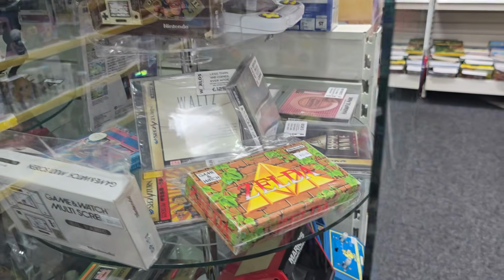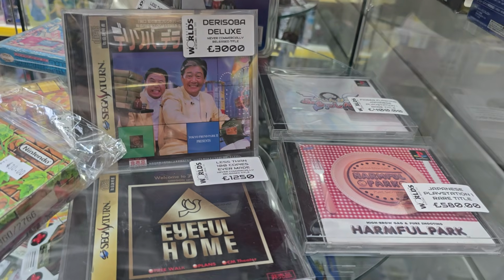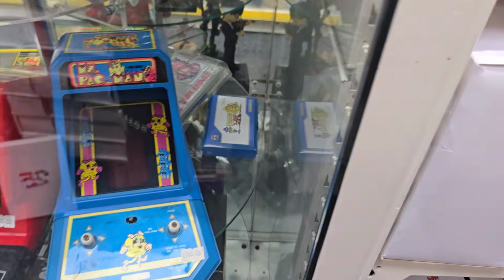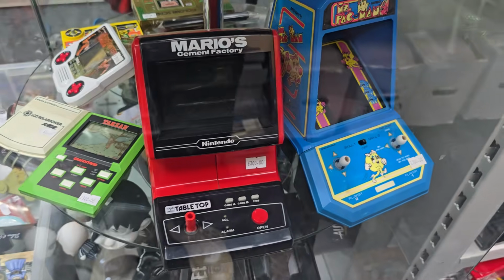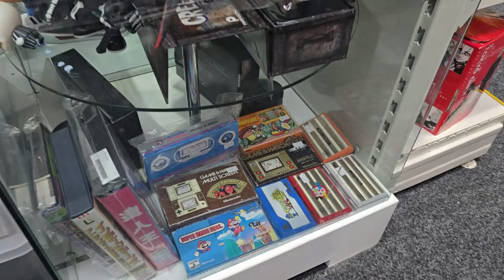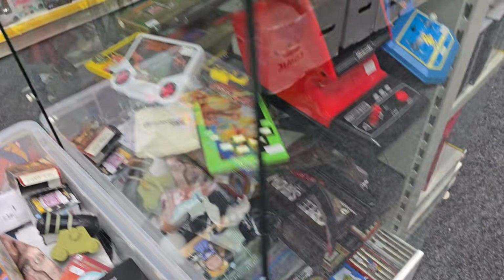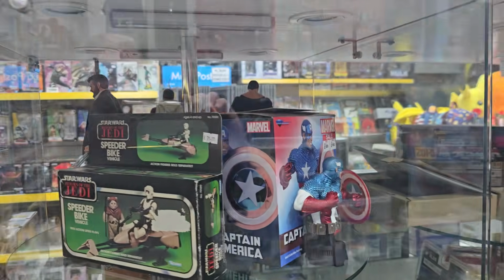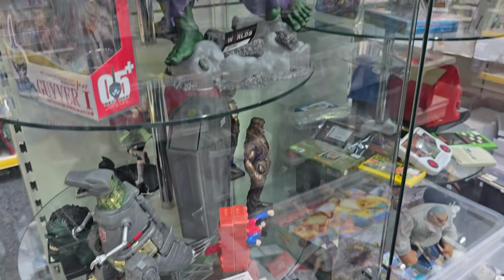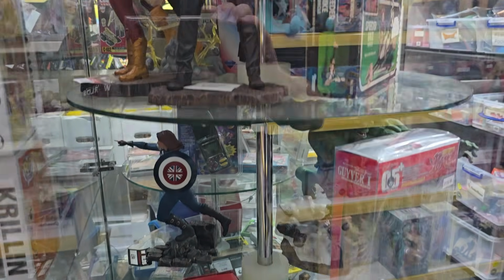Got some really high-end stuff in here, some nice gaming watches. We've got some Japanese Saturn games that are £3,000, £1,250. Harmful Park in the PlayStation, which is beautiful. See, some gaming watches. Mario Cement Factory tabletop, which is beautiful. More gaming watches. And more gaming watches, and a few FM Towns Marty games that are rather pricey. Some statues, there's an old Jedi speeder bike, a Guyver, some statues, cool Grimlock. Yeah, some nice stuff in there.